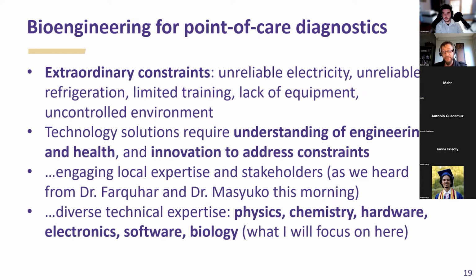And so I think it's important, and I was glad that we heard this a couple of times this morning from Dr. Farquhar and Dr. Masayoko, that engaging local expertise and local stakeholders is obviously critical, to understand the problem, to get engagement, acceptance, and partnership in developing technologies. So certainly that's the first part of the problem. The other side, or the complementary factor, is the technical expertise, and that's the part that I'm going to focus on in the next couple of slides. The basics of engineering, physics, chemistry, hardware development, electrical circuit development, software, those types of things that can contribute as components to a diagnostic device.